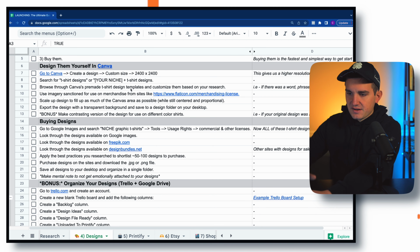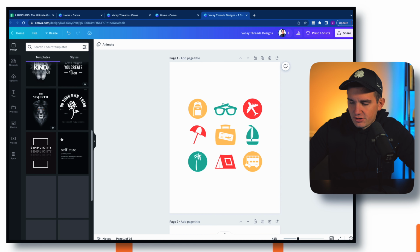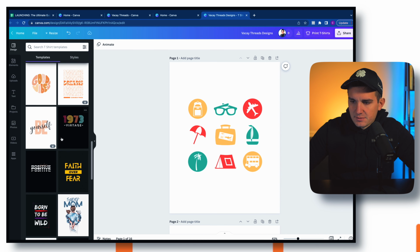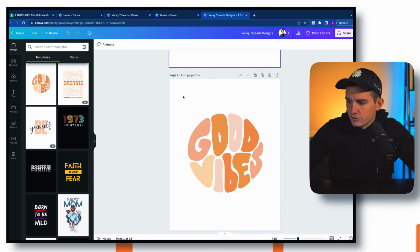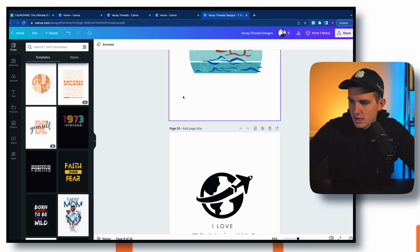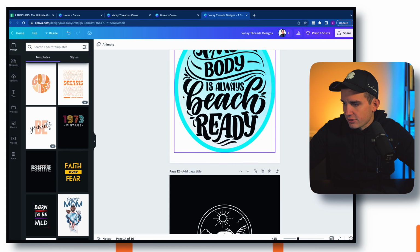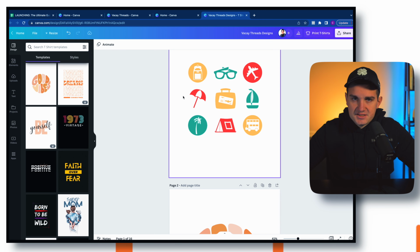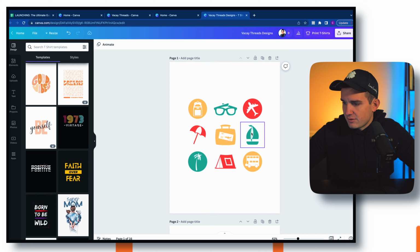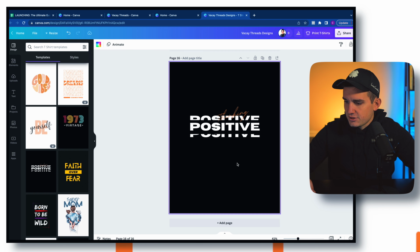To create designs in Canva, it's pretty simple, and you hit create design 1080 by 1080. As you can see, if you just type in t-shirt designs, they have a ton of templates that you can choose from, and then you can just copy and paste them onto your Canva designs. Then you can apply the best practices that we learned, and you can customize these based on what we just learned about our designs that sell best in our niche. I found one that's like these little travel icons that could be cool. I'll show you how to create one.